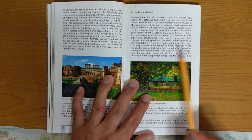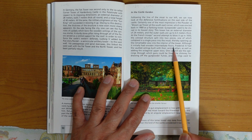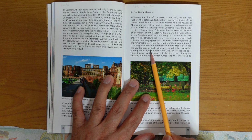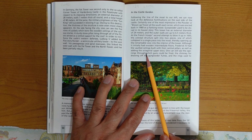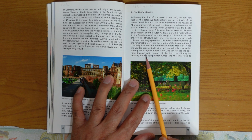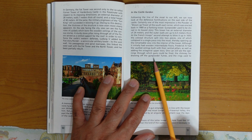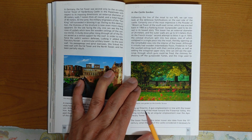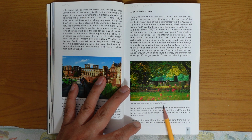the tower. Although it initially had wooden intermediate floors, Frederick IV had the vault-ceiling built into their central pillar, as well as adding the octagonal upper story. One can still see the openings through which guns could be fired, the chimney for drawing off the gunpowder fumes, and the ring used to hang firearms. The romantic rose garden on the Subtitle terrace.